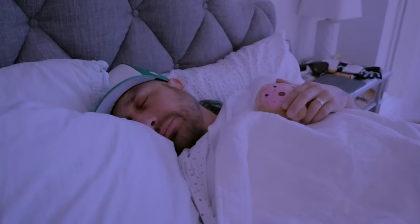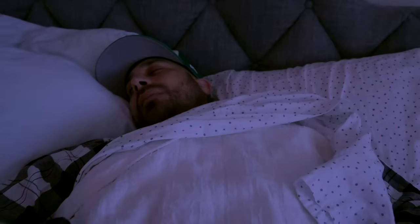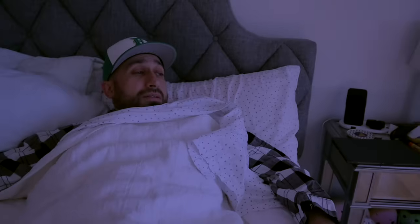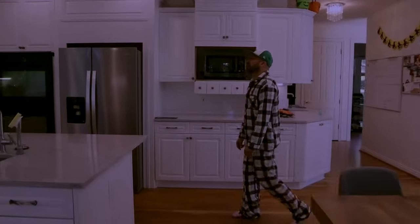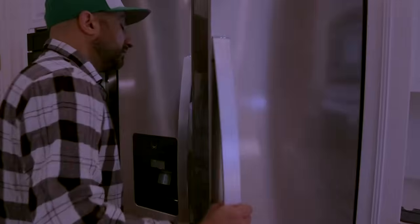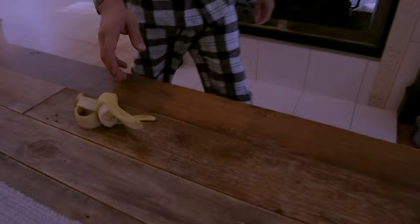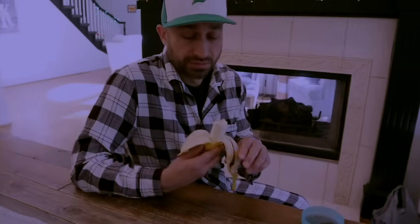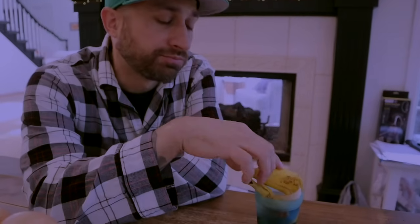Jenga! Yeah. I'm hungry. Hungry! Here's some food. Oh, I'm so hungry. Nothing healthy. Oh! Banana. Here's some banana. That's really good. I'm gonna go back to sleep.